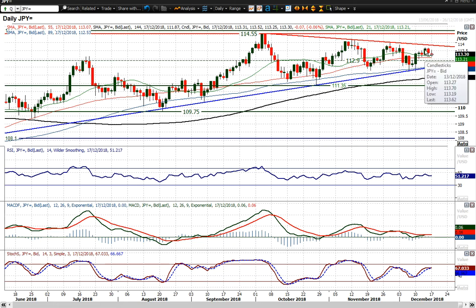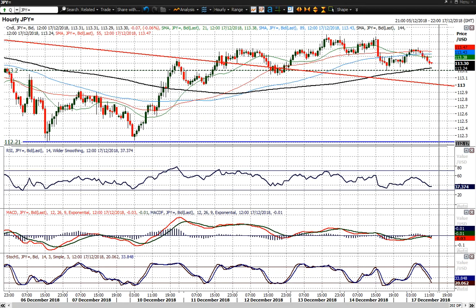Will that high at 1370 now become the latest lower high to play out within this consolidation, which is effectively a consolidation rectangle? So that seems to be a very neutral situation here.